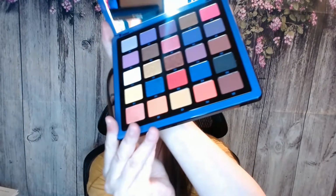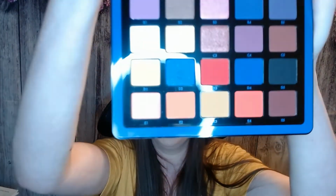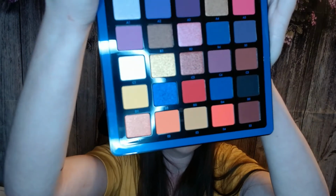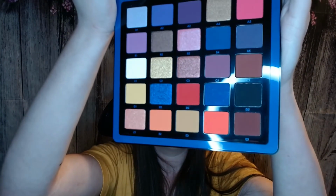And then these are the colors. Very, very nice. I'm just going to swatch a few of these because there is a lot of colors on here. I'm going to swatch a few of them on my arm and I'll be right back.